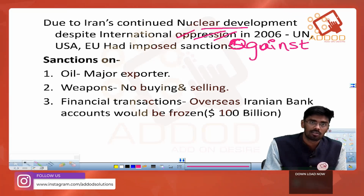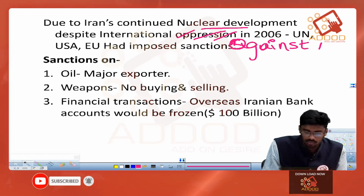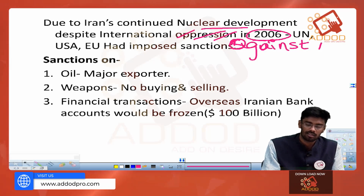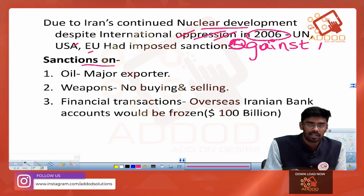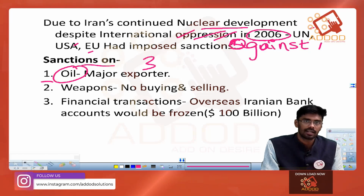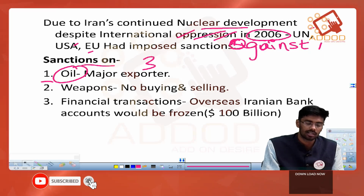So what Iran was doing was, even against the international ideas, it was developing its nuclear program. So starting from 2006, the United Nations, United States of America, European Union and some other countries imposed sanctions. These sanctions were meant to tell Iran to stop the nuclear program. So these sanctions were mainly focused on three sectors. One, oil, because Iran gets a majority of its foreign reserves by exporting oil to other countries.